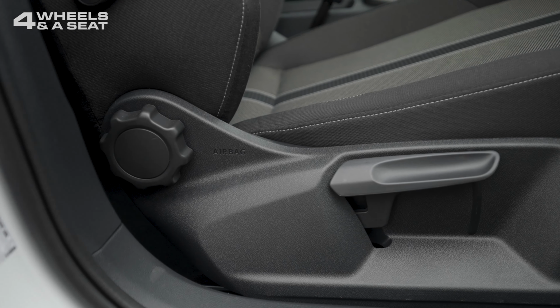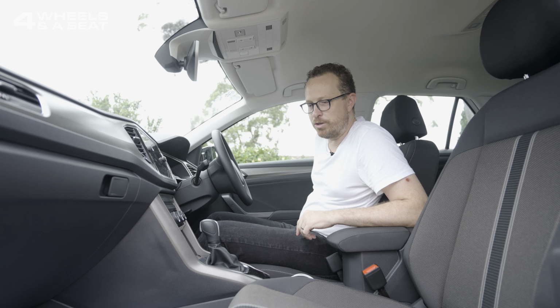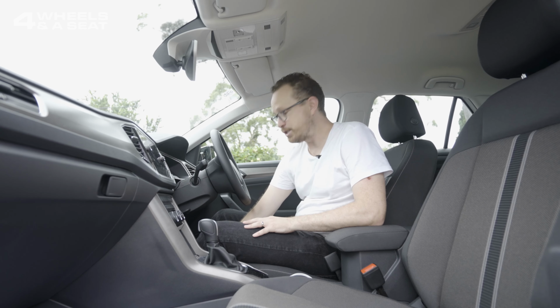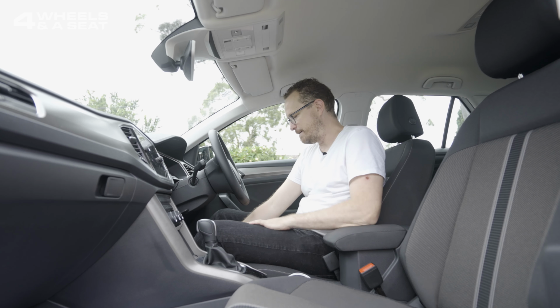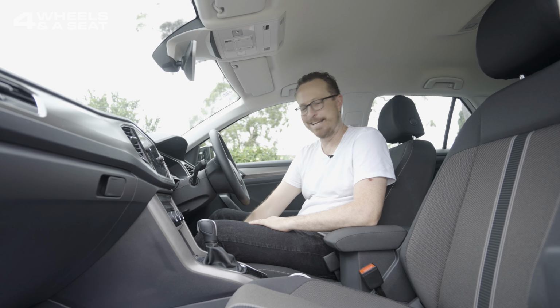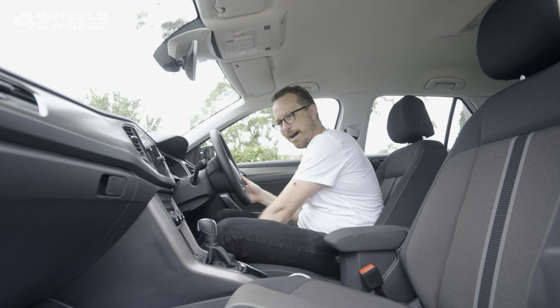There's no electric adjustment for any of the seats in this car, it's all manual. There's lumbar support as well, which you can switch on and off with a lever here on the side, and there's actually a storage cubby under the seat here for the driver, which I discovered by accident because I was trying to adjust my seat, but I ended up pulling out this little drawer with a 1.5 kilo capacity instead. The lever for the seat is here on the left-hand side.